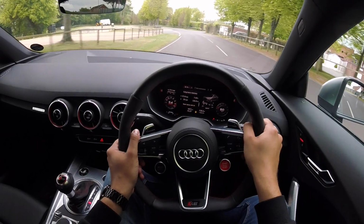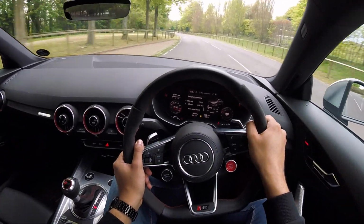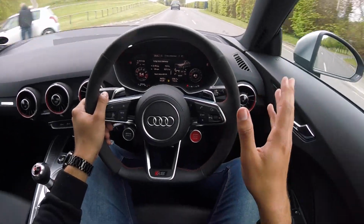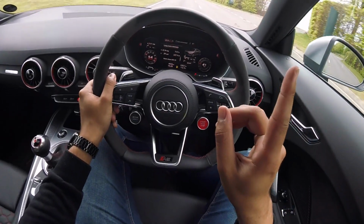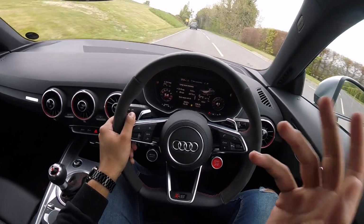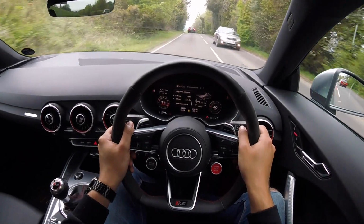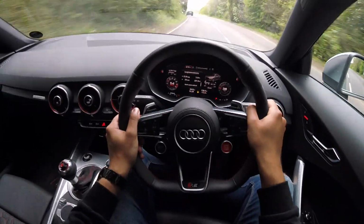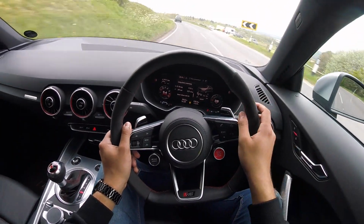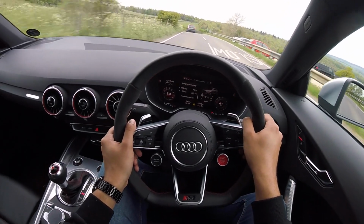Without this engine, the TT RS just wouldn't have the same character. It just wouldn't. So yes, I like the sound of the 5-cylinder, but I drove the TT RS back in, I think it was actually 2017, and that was before the petrol particulate filter, and you can definitely notice a change. That TT RS, it was more snarly, it was more aggressive, it just sounded evil in a good way.